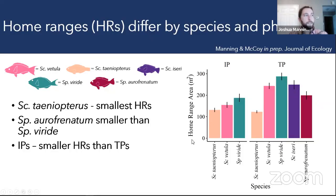And what we found was that these smaller species had smaller home ranges. So Scarus taeniopterus, which is a small Scarus species, had smaller home ranges than all of these other species. And Sparisoma aurofrenatum had smaller home ranges than the other Sparisoma species, Sparisoma viride. And we also found that initial phase, these small females, had smaller home ranges than the larger terminal phase males. So again, this is likely a body size effect. As you increase in body size, you need more resources, and therefore your home range is going to expand to allow you to get all of those resources.